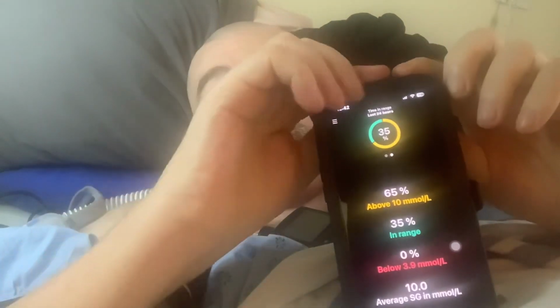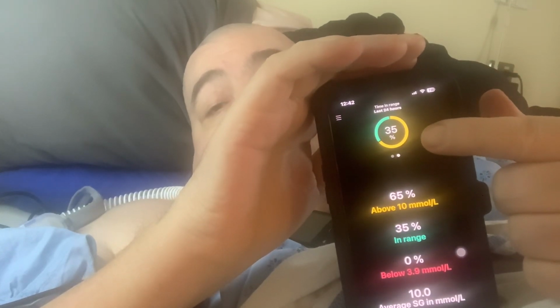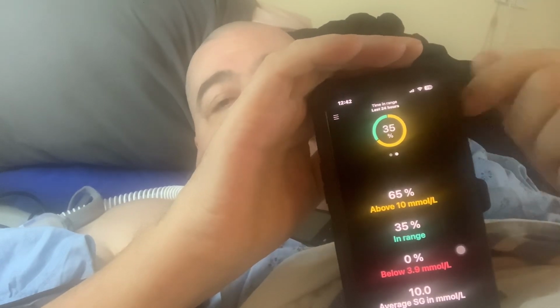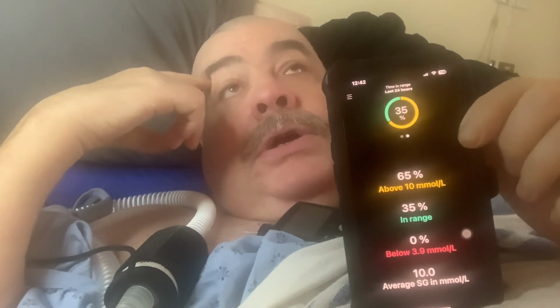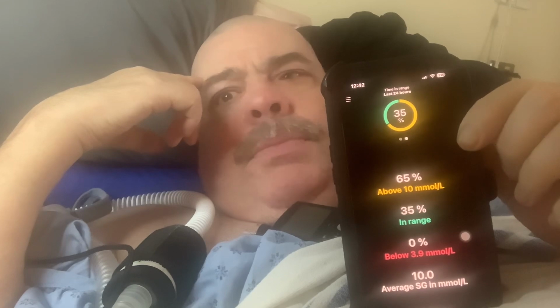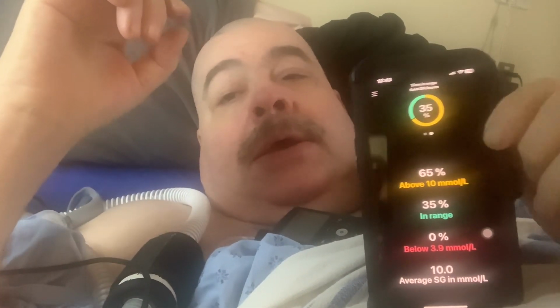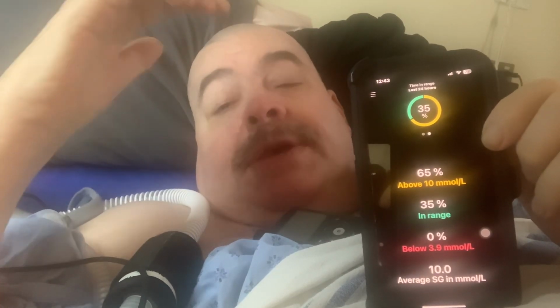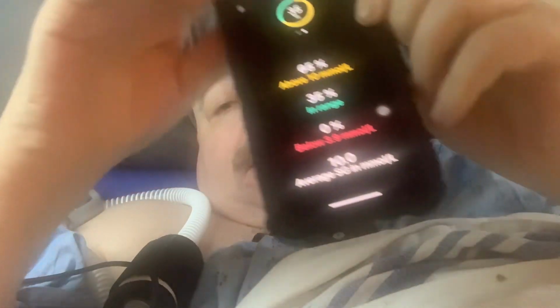But let's take a look at time and range. Again, just like the other days we've been on this, the same information. 35% time and range. Not great. For the week I've had the pump, I've only been time and range 53, I believe the number. Ooh, it's almost like dyslexia. So 65% above. We have to bring that down a bit. Even though my doctor may just love this, I'm not too hip on it. Okay. Average blood sugar has come down a bit.